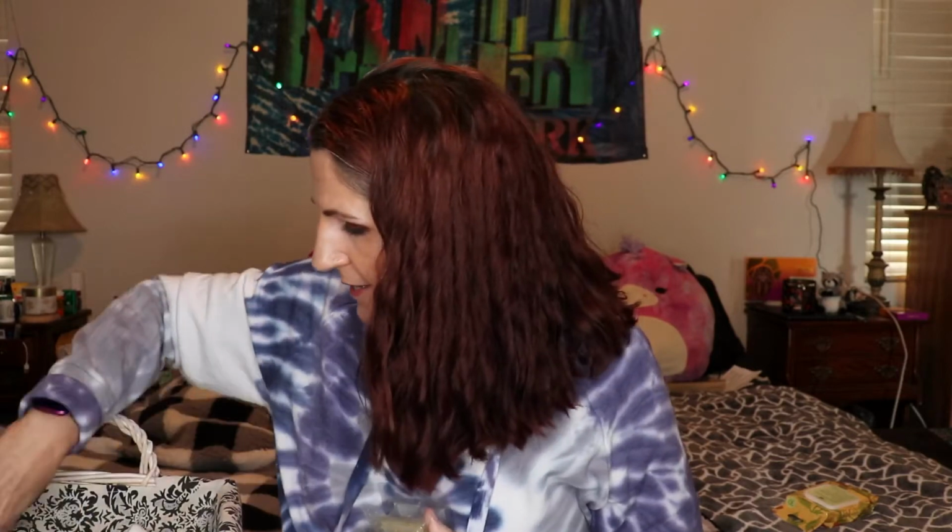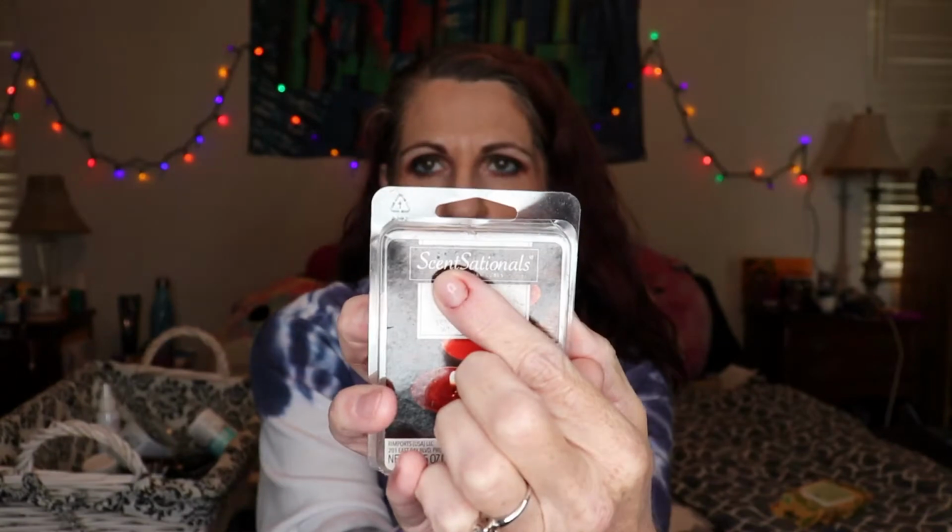Okay, I've been using up the wax melts that I have had that were old. So I started using them all up, and I know which ones I like and which ones I don't like. I have a whole bunch of them. My favorite, if you're looking for affordable ones, are from Walmart, and they're $1. Make sure you get the Sensational brand. This brand smells so good.